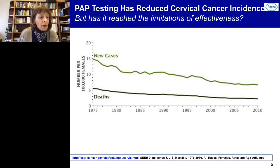But the cervical cancer story isn't all bleak. Make no mistake, cervical cancer screening is one of the biggest success stories in disease prevention. As this slide shows, data from the NCI SEER database demonstrates a significant decrease in both incidence and mortality rates from cervical cancer since the adoption of the Pap smear into organized screening programs.